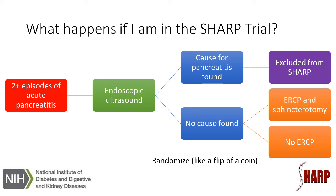The only major difference is that the doctor will not tell the patient afterwards whether or not the ERCP procedure is performed. During the ERCP, the doctor will enlarge the opening through the sphincterotomy maneuver, which is the standard technique used in practice. If the patient is randomly assigned to not have an ERCP, the ERCP procedure will not be performed. Again, the patient will not be told afterwards that an ERCP was not performed. The reason the patient is not told whether or not the ERCP was performed is that it is possible that this knowledge could impact some of the results being measured during follow-up.